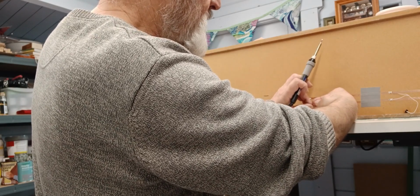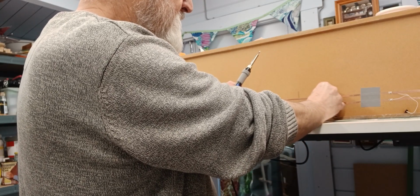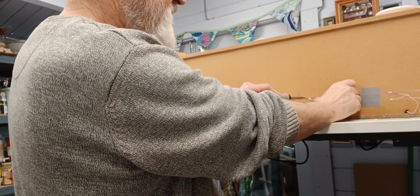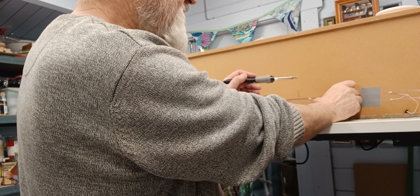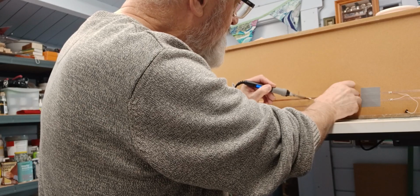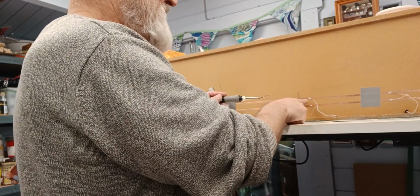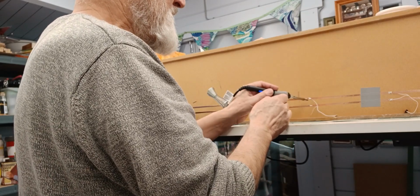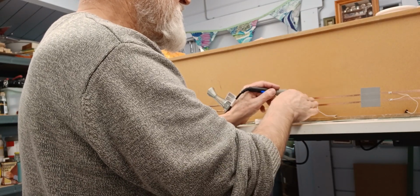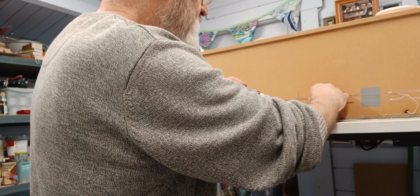So you're just holding that copper wire, laying it onto where you've put the solder, and just dab it with the soldering iron again, and it really sort of just does it. As soon as it liquefies, it goes over the wire and it's held on. And then do the same with the other one.